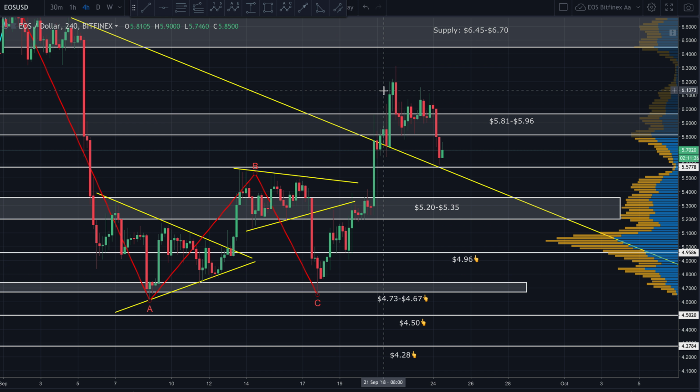And it's typical whales trying to manipulate the market and trying to take people's money. Remember, this is a zero-sum game. For someone to win, someone else has to lose.